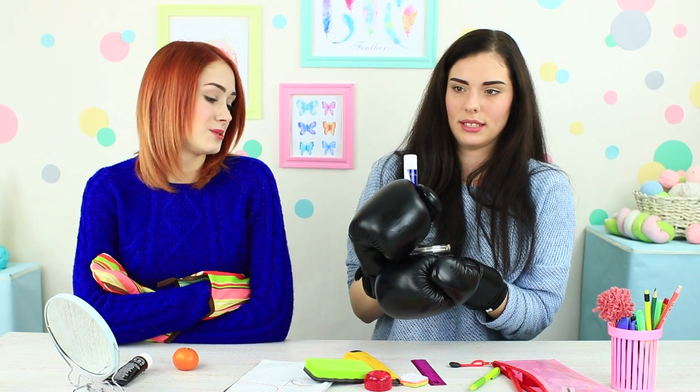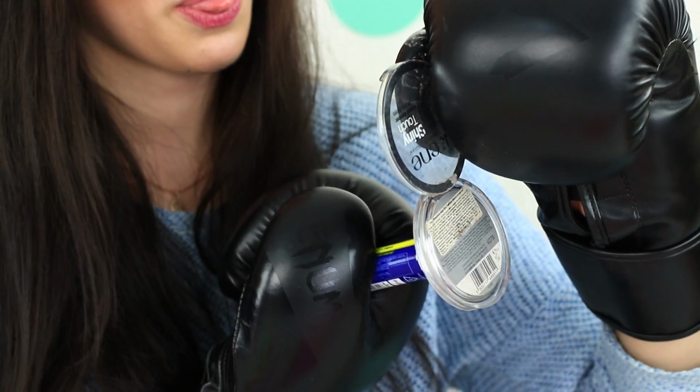This is not easy, but she manages to take the glue stick so that she could hold it in her glove. Maybe boxers also apply makeup sometimes to cover their black eyes. It is way harder to open up highlighter in these massive gloves. Even the teeth are put to use. Finally, the lid has given way. Miss Triangle dips the glue stick cap into the highlighter and does her makeup.